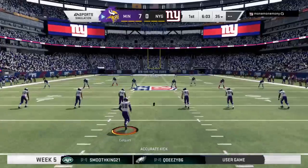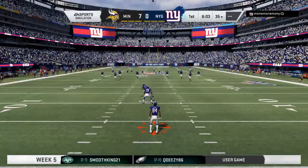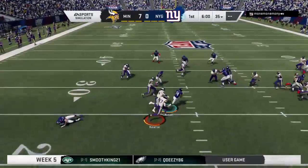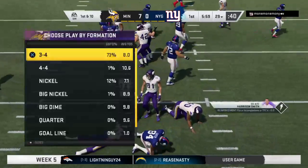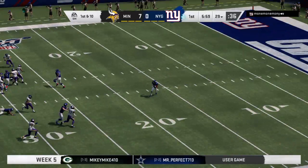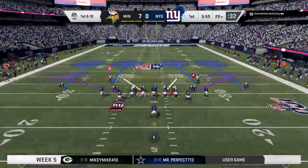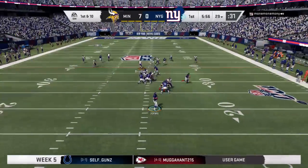Out is the kickoff unit as they run up and send this one away. This is taken at his 4. And a good return as he'll be stopped just shy of the 30-yard line. The Giants offense at the line, ready to begin their next drive. And the first drive, 3 and out. Second possession, see if they can get a little momentum.